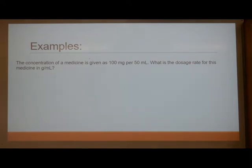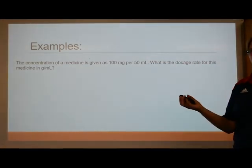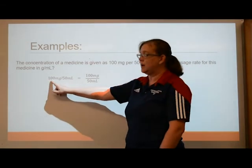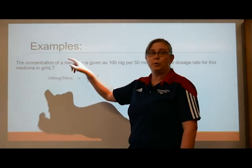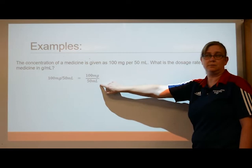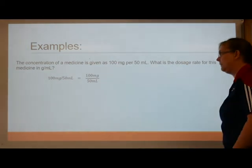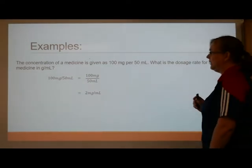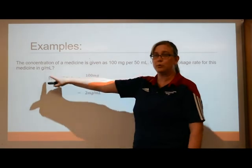What do you think I might do first? What have I done first in the past? I've written a formula down, haven't I? So let's create a formula. We know that we've got 100 milligrams for every 50 milliliters. We can translate that into a calculation by going 100 milligrams divided by 50 milliliters. I get that. So now I've got 2 milligrams per milliliter, but what I want is grams per milliliter.